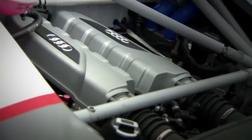Joining me now is the race support engineer Johannes Kraus. Johannes, talk about the engine. How is it different from the street model? The engine we are using in our R8 LMS Cup car is pretty much the same as is used in a road car. There's some modifications done to the air intake system, but beside that, mechanic-wise, it's exactly the same.